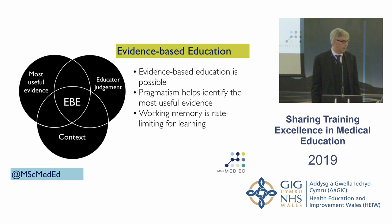This, then, is our final current working iteration of the model, the most useful evidence combined with educated judgment applied in a particular context is how we currently think the best way to approach evidence-based education. Summary then, evidence-based education is possible, and there are lots of people for whom the complexities mean they think it isn't. It is. There's lots of good stuff out there that we can apply, and in deciding how best to apply the good evidence, we perhaps need to be more pragmatic than we are in other situations.